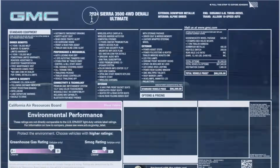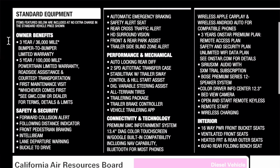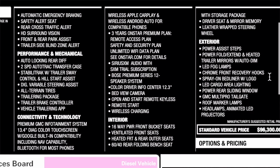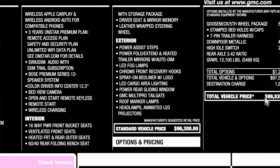At the very top is a description, and you guys can see the color is Downpour Metallic, interior is Alpine Umber, and then here is a listing of the standard equipment. Be sure to pause it. Base price is going to be $96,300. And then here are all the options.